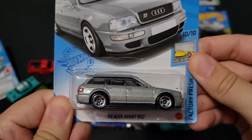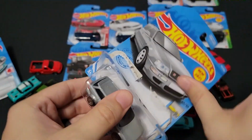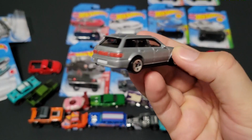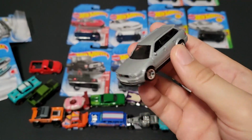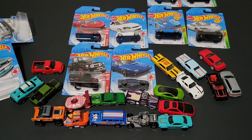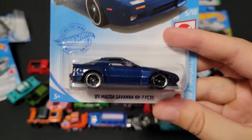We've got the 94 Audi Avant RS2. Yeah. We've seen this in blue. Now we've got it in silver. That's fun stuff. Good, awesome wagon. And Doug Demuro has one of these. If you've watched any of his videos, you know he has a die-cast version of this, which he went and paid eBay prices for. You know, I would love to hunt down cars for celebrities. That way they wouldn't have to pay eBay prices.